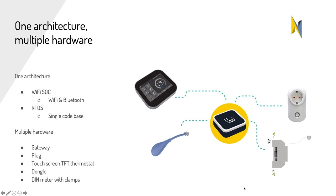We have a dongle, which is our lowest cost product for the Dutch market, the Portuguese market, the Scandinavian market. It's a product that in volume can be shipped at around 10 euros.